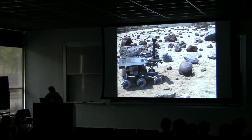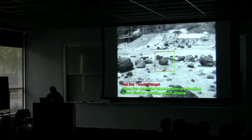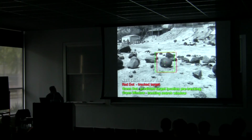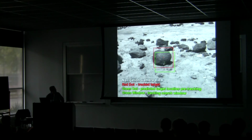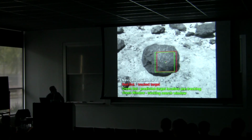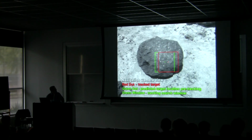Now, if you look at what the rover was thinking as it was doing this operation, here is the target, and now you see this tracking algorithm that I talked about earlier. This is based on a normalized cross-correlation with some tuning and some fault handling capability. Basically, you can see here, the green spot is where it predicts the target to be, and the red spot is where it matches the target. And you can see the changes in the field of view.